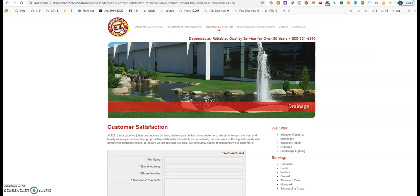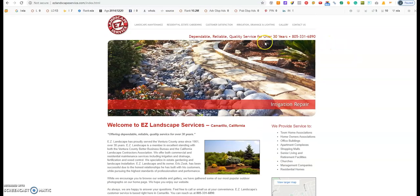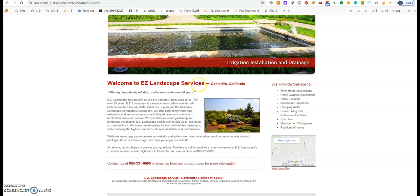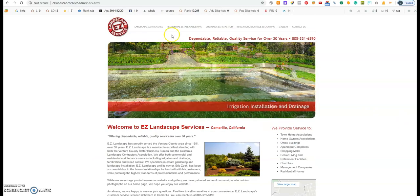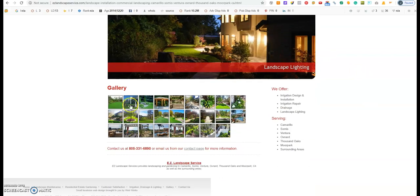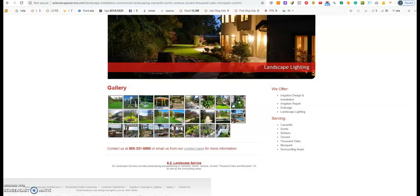So let's have a look at your own website, how it currently stands. It's a decent looking website. I like the layout. There's enough information about what you guys do and how long you've been in the business. It's about 200-300 words. You also have a gallery of all the work that has been completed, which is looking pretty good as well. So all good. But there are a few things that we can do in order to attract more customers to your business.